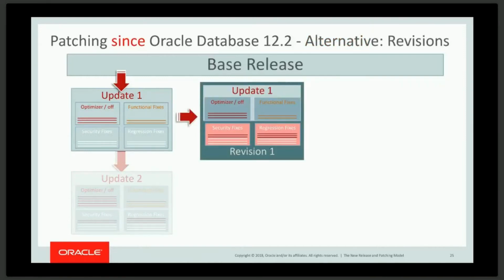So in each of the two quarters after an update is issued, we will produce a revision. And the revision is a superset of that update. So revision one for update one has all the fixes in update one, but the only new content it has is security fixes and regression fixes. In other words, you're only going to get new content that is new fixes for security vulnerabilities or fixes for regressions that were introduced by that update.